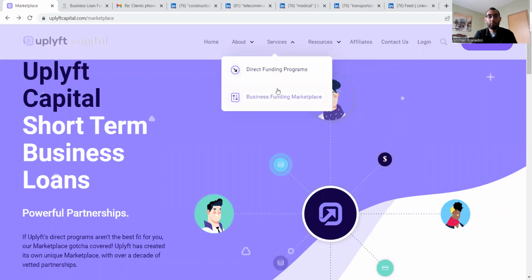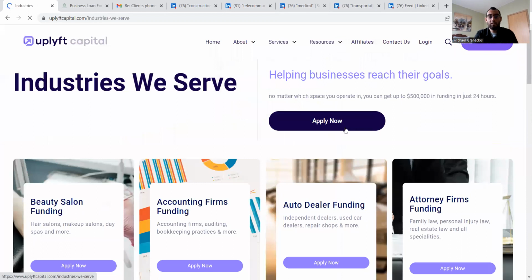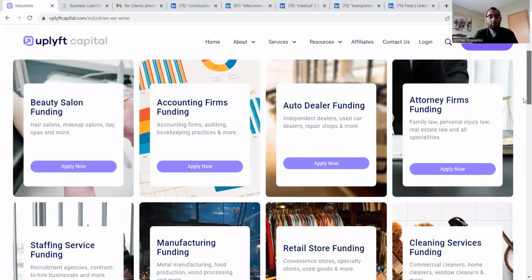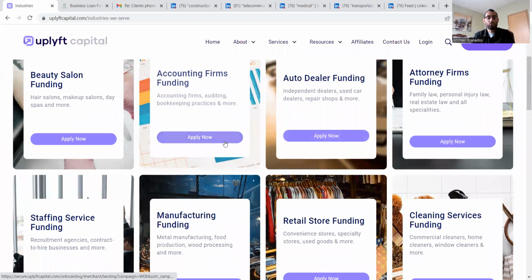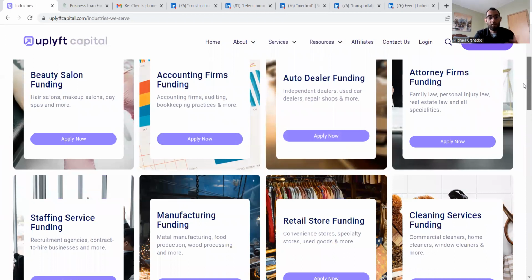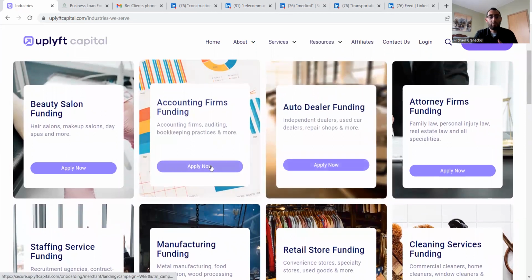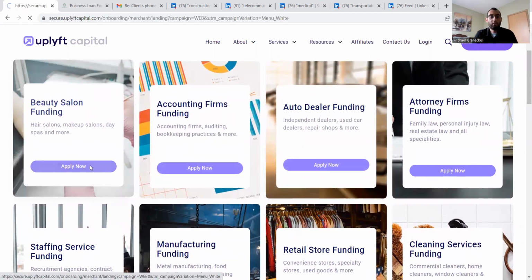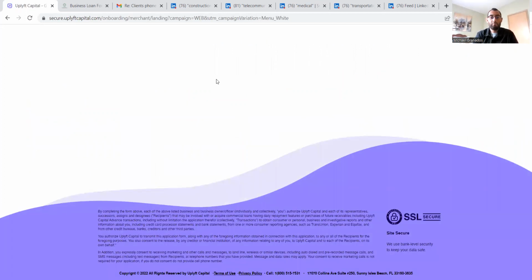Resources, services, we saw that. The business funding marketplace, we saw there. The application, we can click here. It might bring you to this page more or less. If we click on beauty salon funding, this is another way of them segmenting where you come through, and it's more of an attraction piece. But a lot of marketplaces or brokerages or direct lenders will have all of this, so it's okay if they don't. A lot of the time it also helps them segment. So let's say beauty salon funding, you can click here and then it'll bring you to hopefully the page that comes up. It may take a second to load.